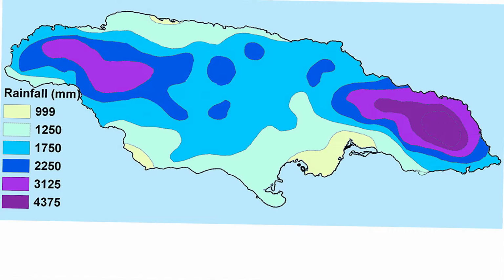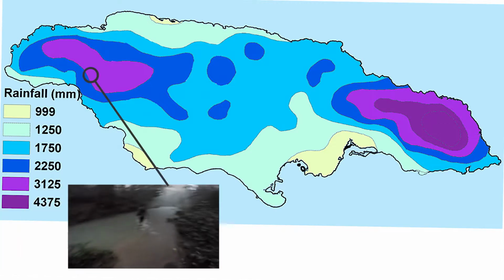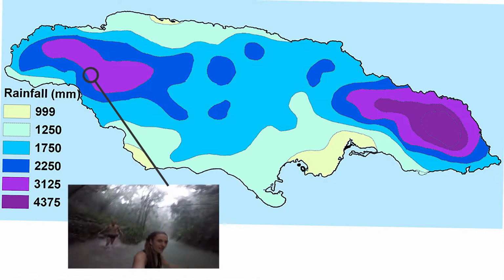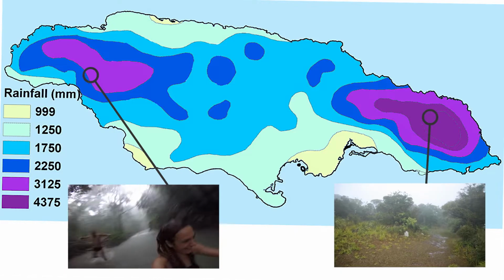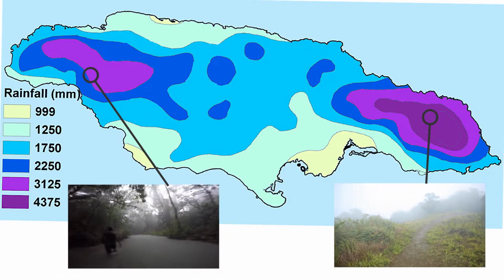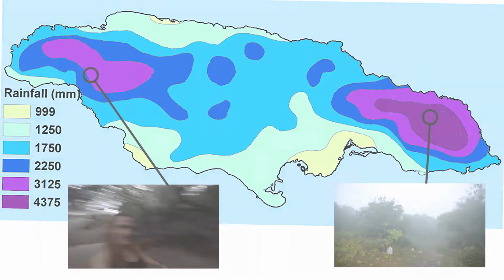Now look at this map of rainfall in Jamaica. The first video I showed you was filmed at Mayfield Falls, which are waterfalls hidden in the middle of rainforest. The second video is coming from Blue Mountain Peak, which is the highest mountain in Jamaica. This super dark purple area here, well, that's where it is. But what does any of it have to do with Montego Bay sunshine hours?